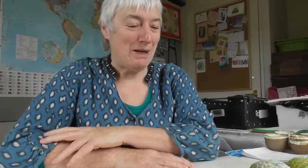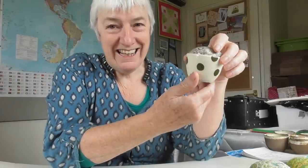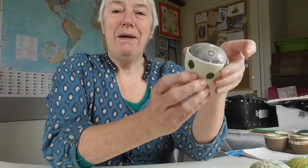Well, my teacher said, don't worry, Kate. He said, they're in the kiln now and it's just cooling down. You'll be able to take them home before the end of the session. And they were warm, but I managed to bring them home. And so what they are is the little spotty pots here that I make into pincushions.